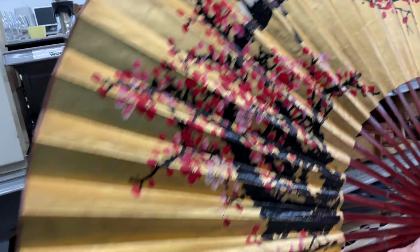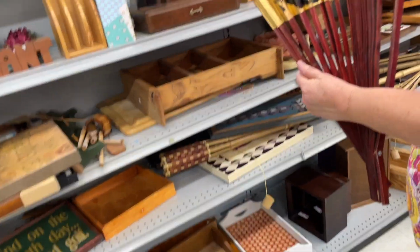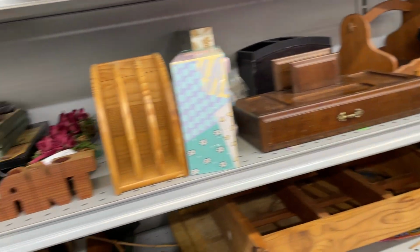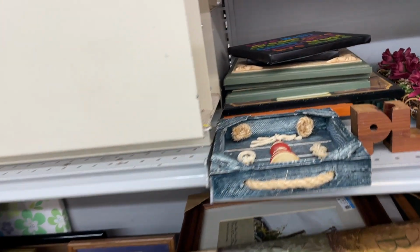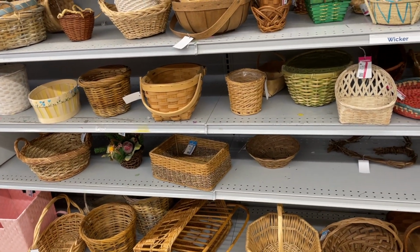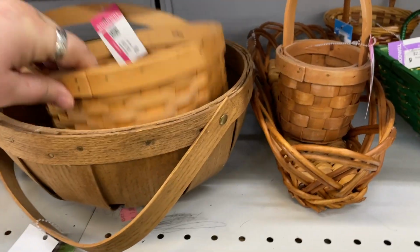The gold was like really, really gold. The painting was not extremely quality. The fan itself had some issues, but it was kind of cool. It was kind of vintage, and if somebody had the right room for it, they could totally make that work. It's very unique. I don't know if we saw a price on that, but it's kind of wild.